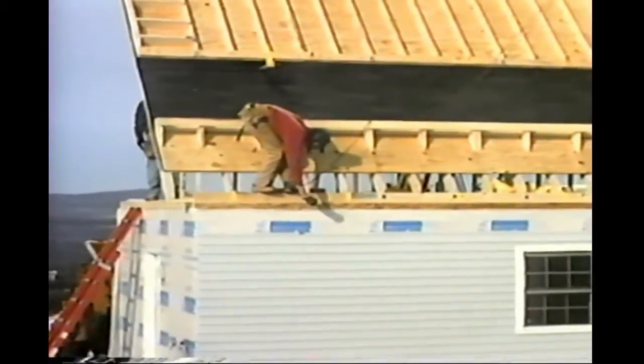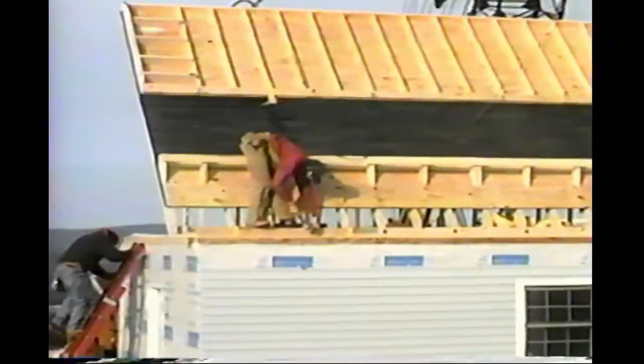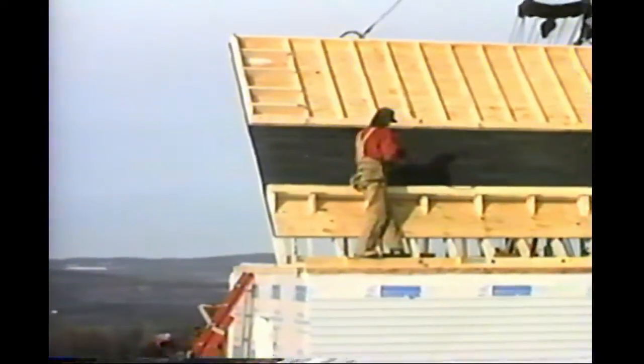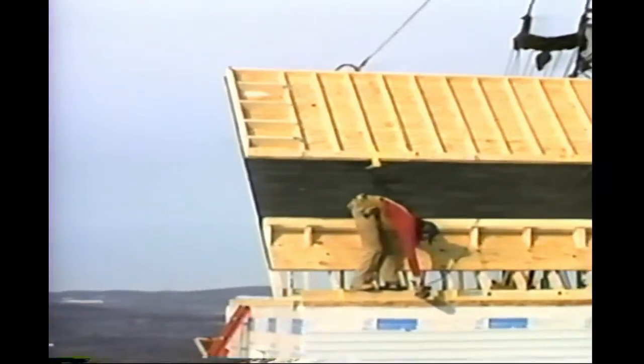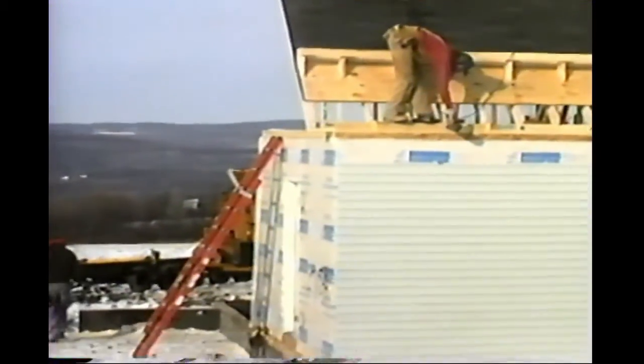Bolting all the rafters to the house so that the roof doesn't blow away on us. The roof is in three sections. The bottom section gets folded down, and the top section is folded up, and then it would be a complete half a roof. This is still the rear of the house.